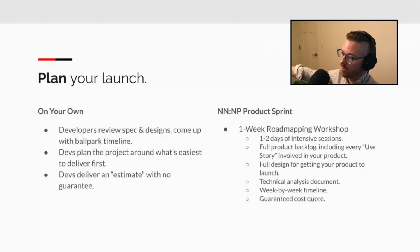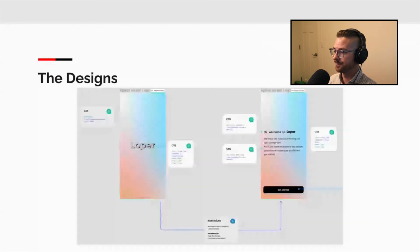And then we're going to put all of this together into a week-by-week timeline for when we believe things can be launched. As we move forward, we're going to spread those windows out. So we'll say what we are sure can be done in 4 weeks, what we think can be done in 8 to 10 weeks, what we think can be done in 12 to 16 weeks. As we get further out, those will split up, but we will give you a guaranteed cost quote on any range that we estimate. So if we say this is going to take between 6 and 9 months and it takes 12, we eat those extra 3 months. That's our guarantee.